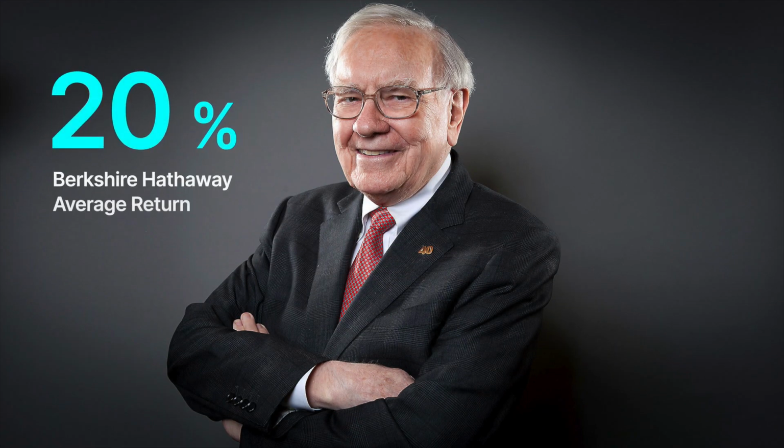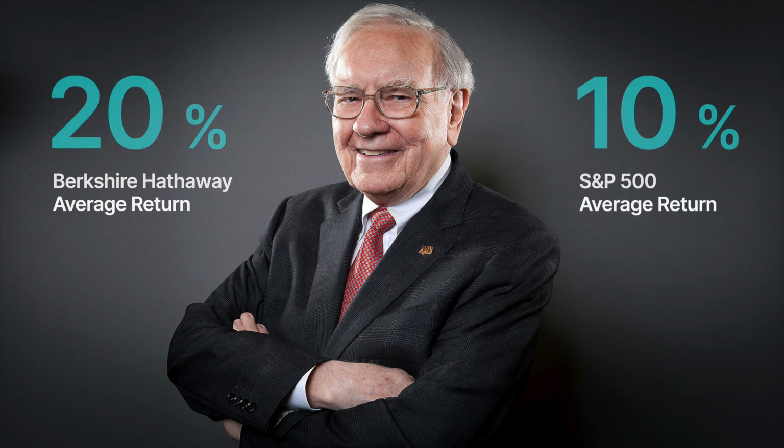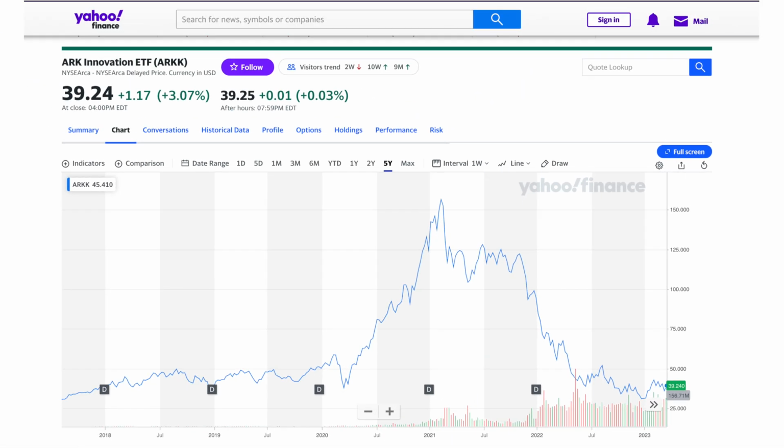Warren Buffett's Berkshire Hathaway has done it, averaging about 20% a year compared to the S&P 500's 10% a year. But for every Berkshire Hathaway, there are flashes in the pan like Cathie Wood's ARK Invest that do amazingly for a short time and then fall short.